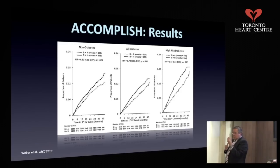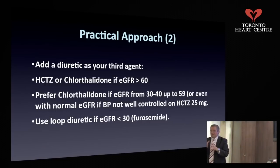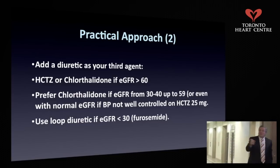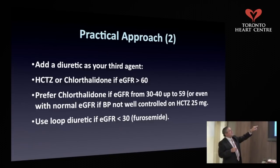So a blocker of the renin-angiotensin system, be it an ACE inhibitor or an ARB, and a dihydropyridine calcium channel blocker, for that reason, that's my favorite initial two-drug combination. So now I get to this point where I say, well, I may not be able to control the blood pressure without a diuretic, especially in those groups that we were talking about. So diuretic, that's my third agent.